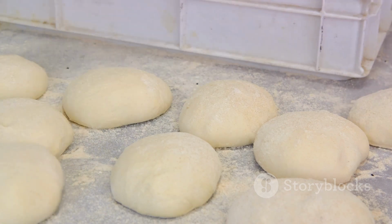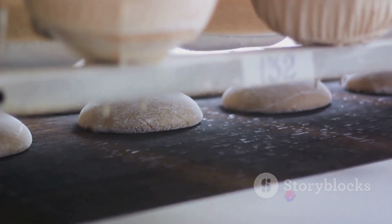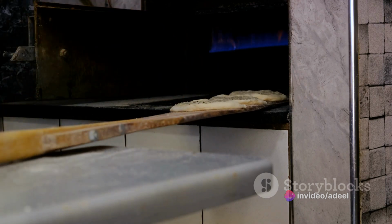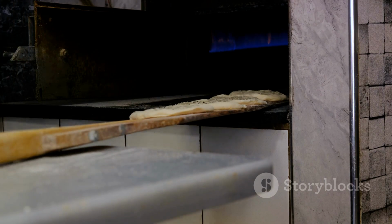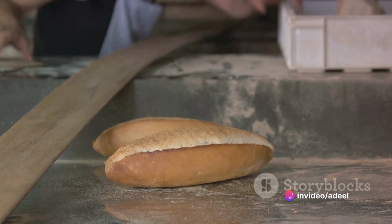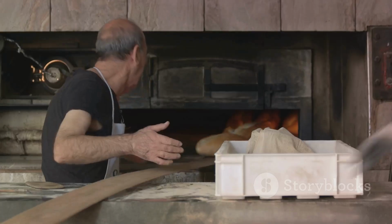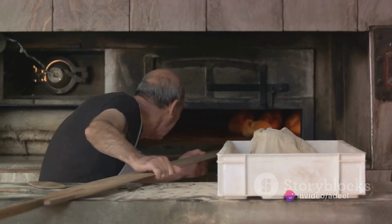Now let's move on to the grand finale of our bread-making opera, the baking. The loaves are transferred to a conveyor belt that leads them into the heart of a massive industrial oven. Precision is crucial here. The temperature within the oven must be controlled to the degree, and the baking time calculated down to the second. This ensures that every loaf exits the oven with a golden crust and a perfectly cooked interior. The dance of heat and timing is a delicate one. Too much or too little of either could spell disaster for our loaves. But when done right, it produces a symphony of flavors and textures that is nothing short of magical.